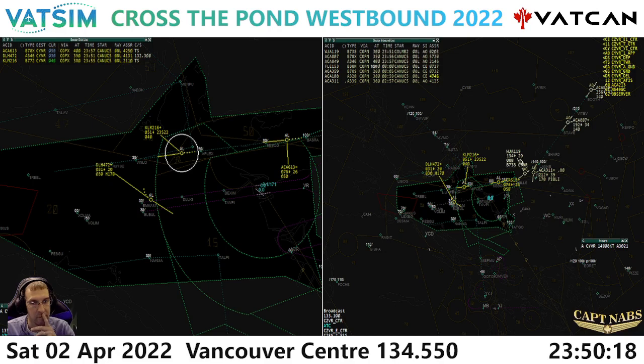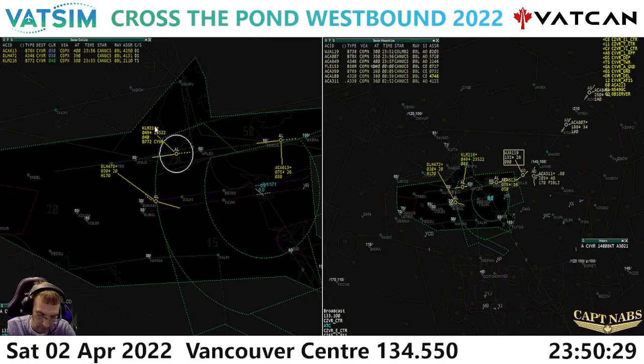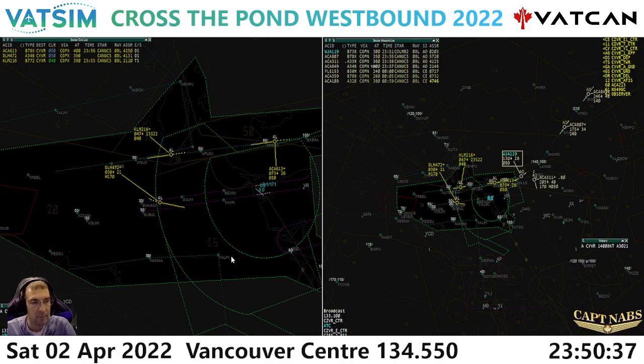Arrival KLM 216, I'll get the PIREP up in a second. KLM 216, go ahead. I'm reporting light to moderate ride through 6,000. I started to pick it up and we're out of the ceiling now. Temperature was negative 8 Celsius. KLM 216 heavy, I copy that. Thank you very much.